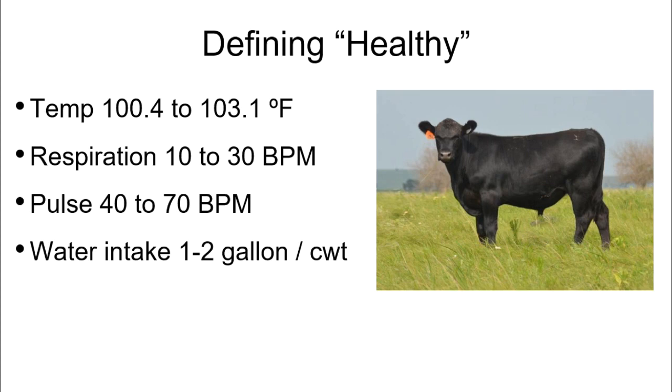The challenge is defining health. If I just look up basic vital statistics on a healthy animal, we have a temperature range of 3 degrees, a respiration rate with a 3-fold difference, a pulse with a 2x difference, and a water intake with a 2x difference. And if we just use each of you in the room as an example, some of you drink a lot of water today and some of you don't, and that's normal for you. Each of you has a different normal.